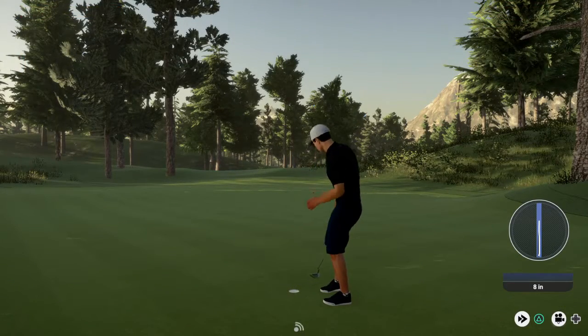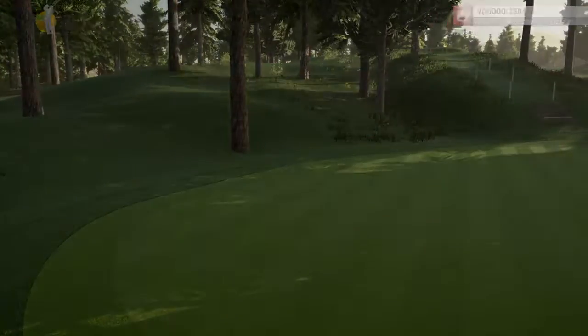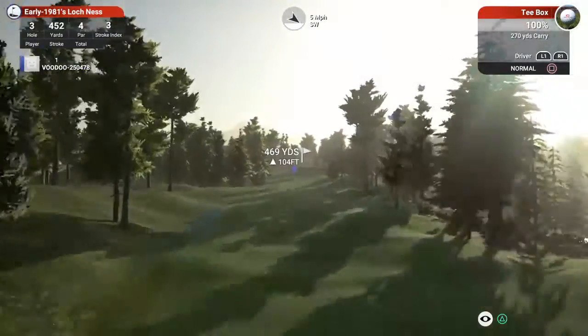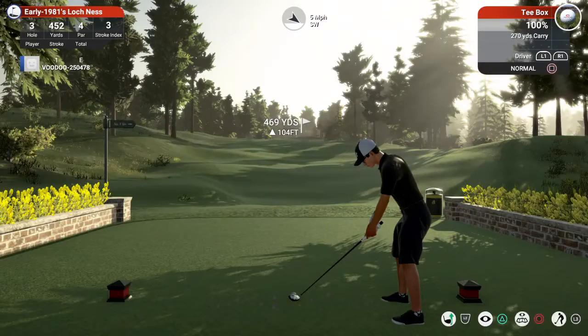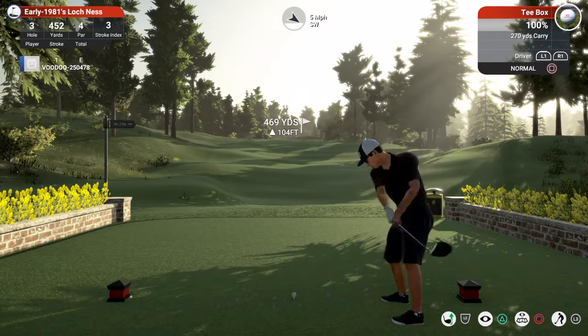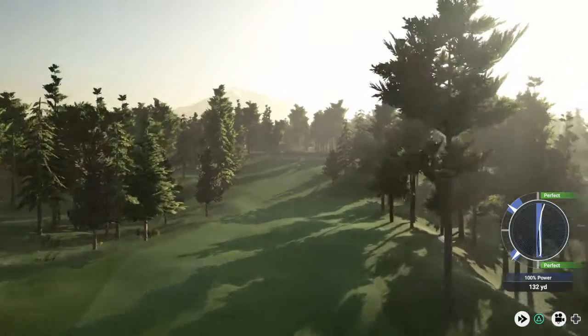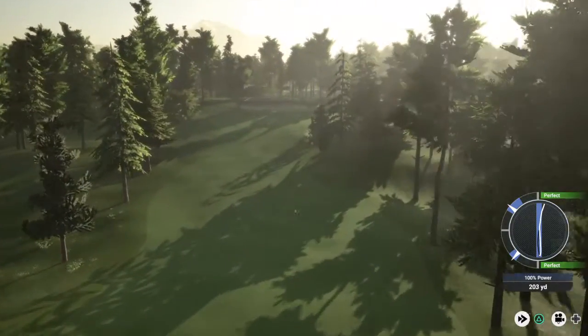And it's time to take a peek at the leaderboard. And after that hole, he will remain at even par. And the wind could come into play on this one. I know some others have had some issues. Let's see how this tee shot goes. And this shot's looking promising.